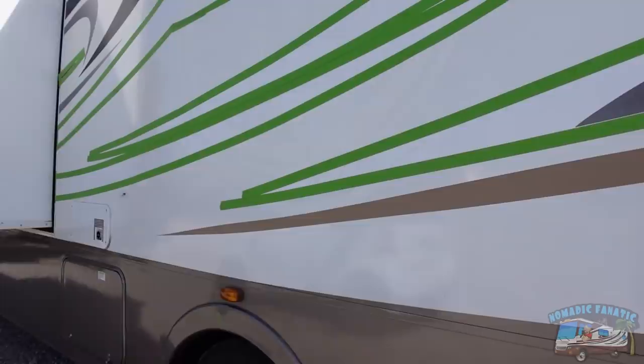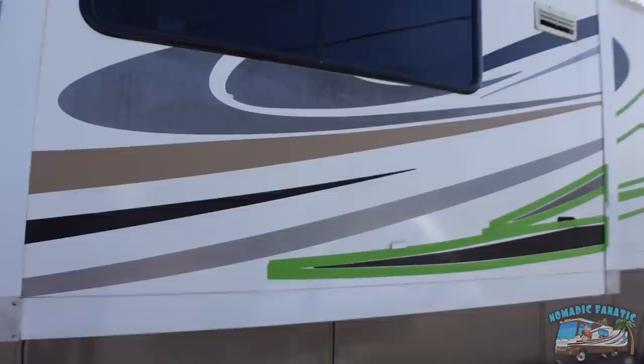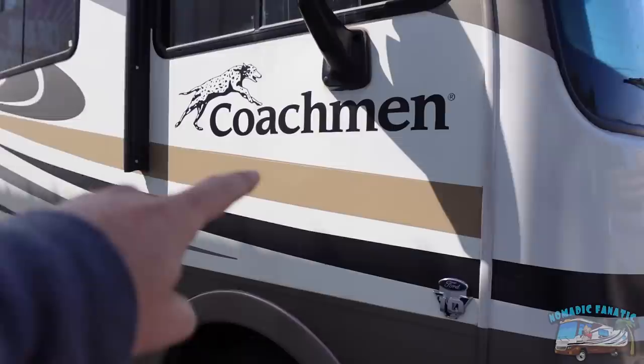In fact, same thing on the front. You guys probably remember since I've had this RV, this stripe right here has always been red. And now it's brown because I didn't like the red on both sides. Over here on this side too, and actually, yeah, now you can really see it in the sunlight. It really turned out well.